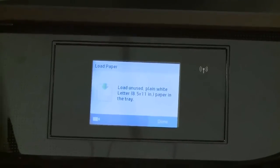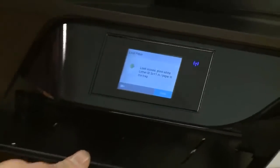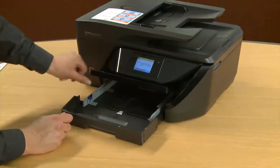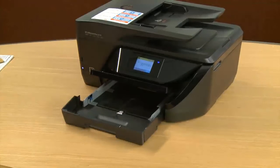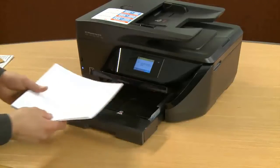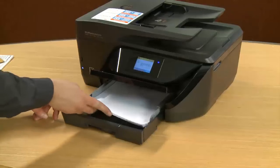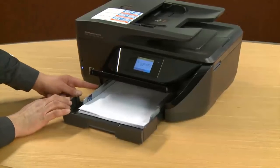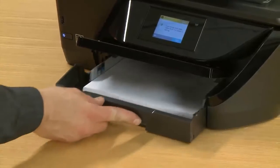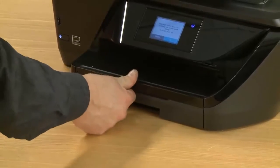The printer checks the cartridges and prompts you to load paper. Slide out the input tray and lift the output tray. Load unused plain white paper into the tray. Adjust the paper width guide, then slide in the tray. Lower the output tray.